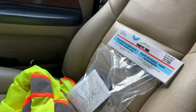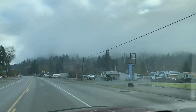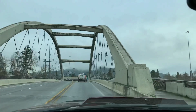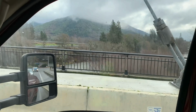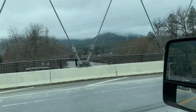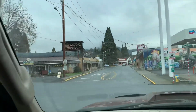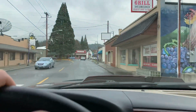toward Gold Hill. Town of Rogue River. Do a little drive through here.